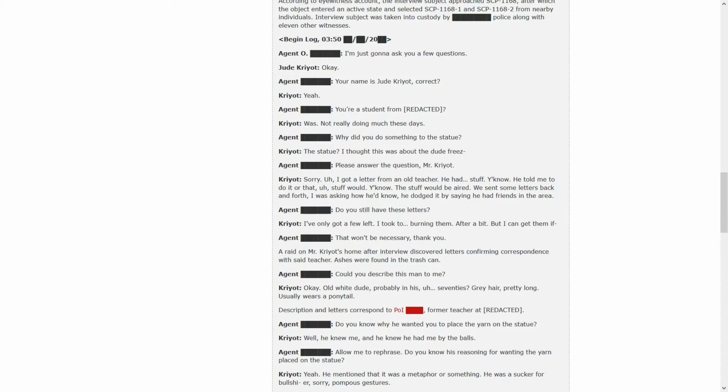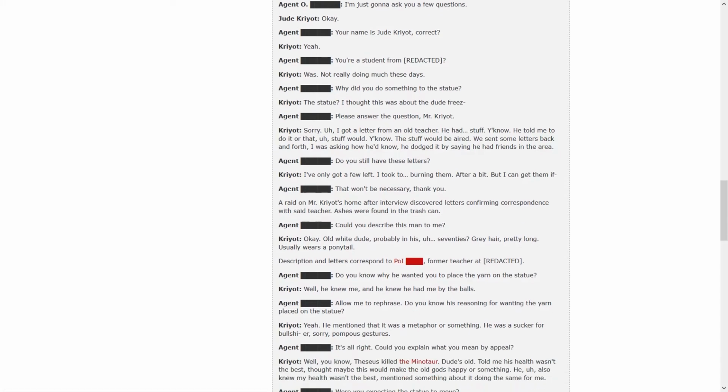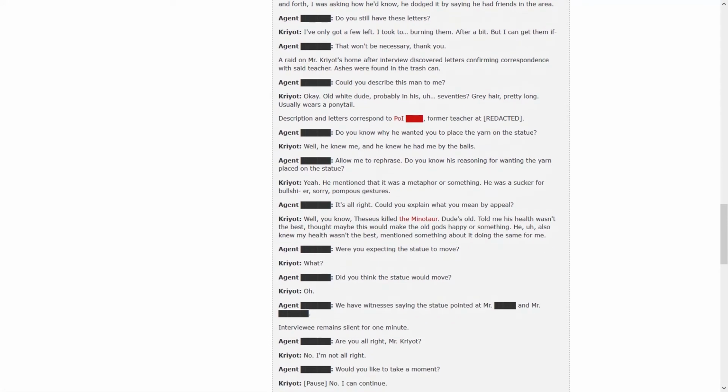Could you describe this man to me? Okay, old white dude, probably in his 70s, gray hair, pretty long, usually wears a ponytail. Description and letters correspond to person of interest blank, which is called the critic. Former teacher redacted. Do you know why he wanted you to place the yarn on the statue? Well, he knew me and he knew he had me by the balls. Allow me to rephrase. Do you know his reasoning for wanting the yarn placed on the statue? Yeah, he mentioned that it was a metaphor or something.